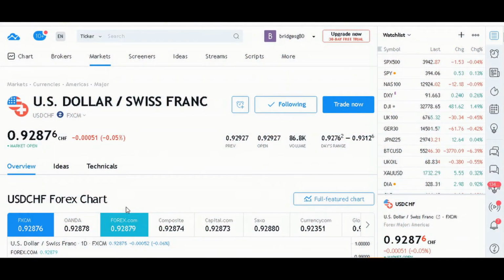Hey guys, I want to talk about Forex today. So it's been a while since I actually sat down, did a video, talked about Forex. And as you can see, I have the currency pair USDCHF in front of us, and this is the TradingView platform. The reason why I like using the TradingView platform is because they have all this information right here that you can take a look at.